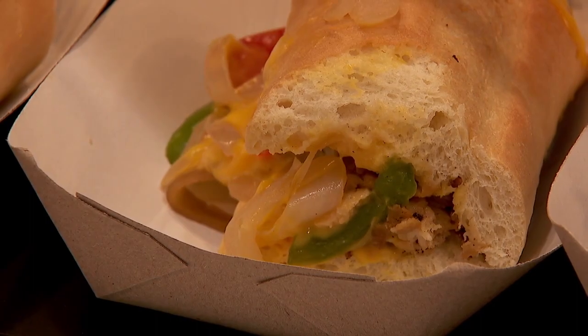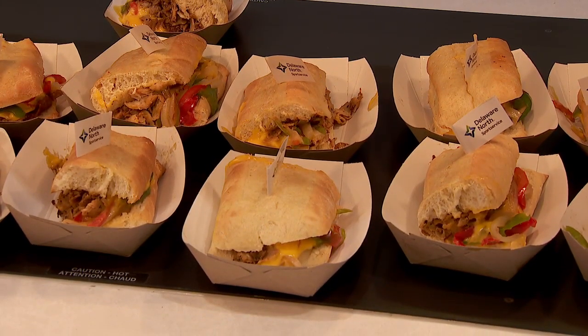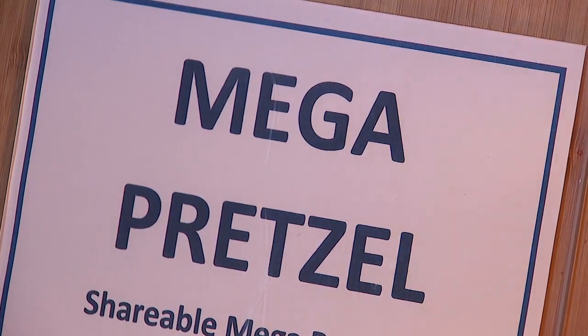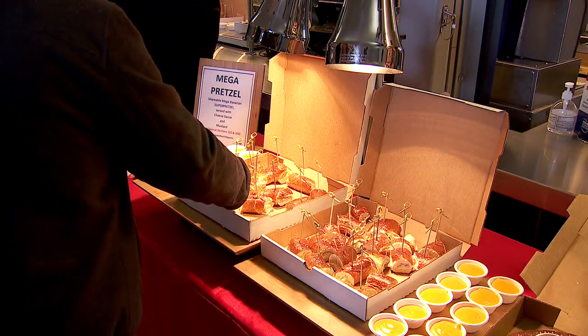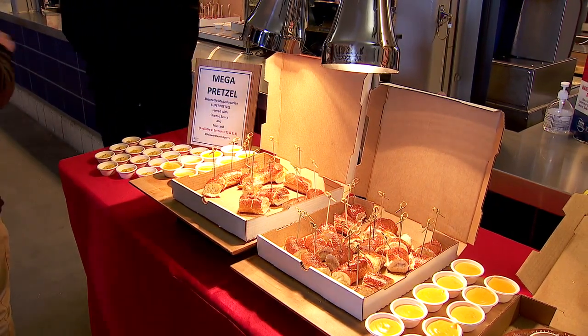Let me move this out of the way, please. You're the mustard guy, huh? Alright. I would be too. Well, yeah, and then they put these deli mustard jars out here, put regular mustard in it, so I gotta go get it. Hello! Hi, how are you? I'm great!